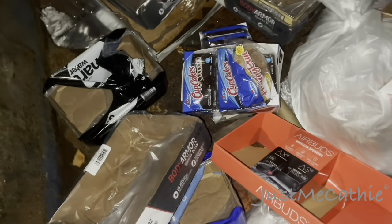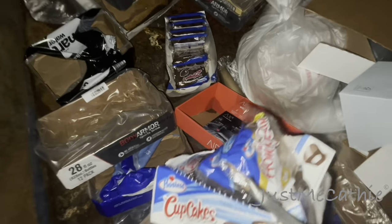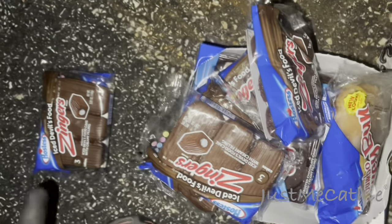Whoa. There's a little score. We've got some zingers, some cupcakes, and a honey bun. I'm gonna get these in the car and I'll see y'all at the next one. Staples has.